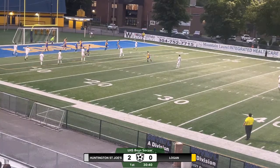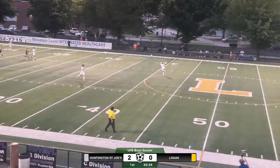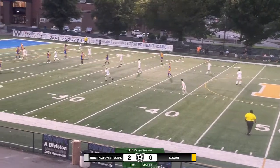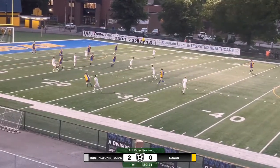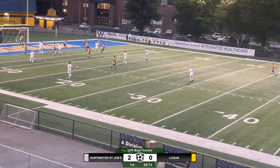And the corner kick is low, but Huntington St. Joe's going to take the shot, and good clear by Logan. And they are just clearing it away. Not really setting up the offense. They're just letting Huntington St. Joe have the majority of the possession. I think they possess the ball for close to 80% of this game so far in the early contest. And Huntington St. Joe's, again, just finding openings, moving it around.